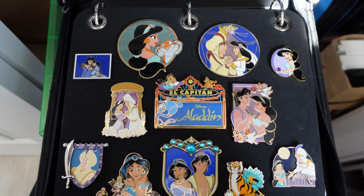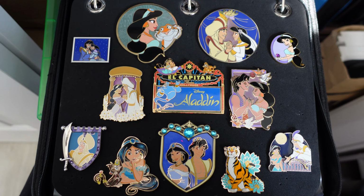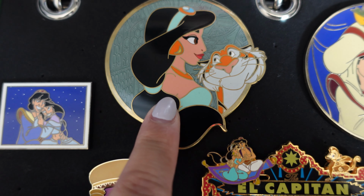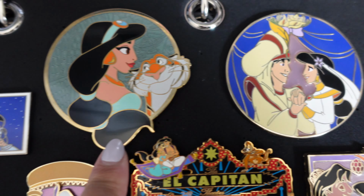The last book we're going to be going through is the one here, and we're starting off with our Aladdin collection. I've got 3 fantasy pins on this page. Again, Disney Pins and Things. We've got this fantasy profile of Jasmine with Raja. Really love this pin here.